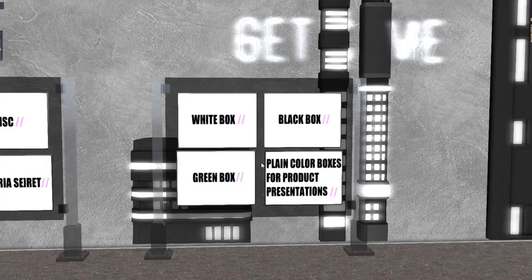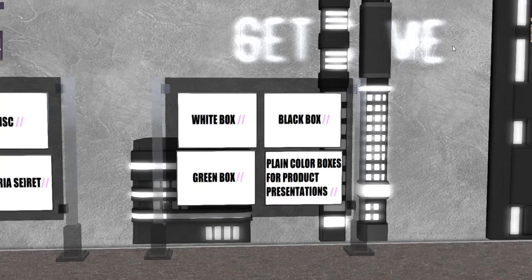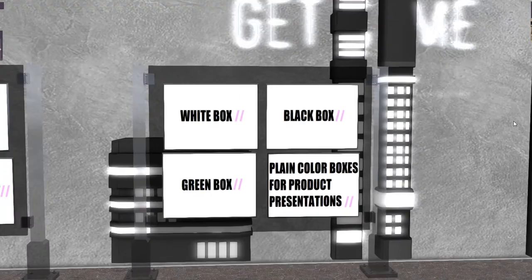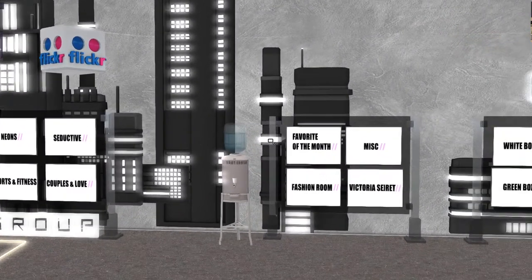You know, this is obviously for cutting yourself out in Photoshop. The plain color boxes are very good for taking, as it says here, product pictures. For instance, if you're selling gacha or any item really, then it's just a nice clean environment to take your picture in. Black box is good for neons, apparently. So that's cool. So let's pick one of these and take a look at what we find.